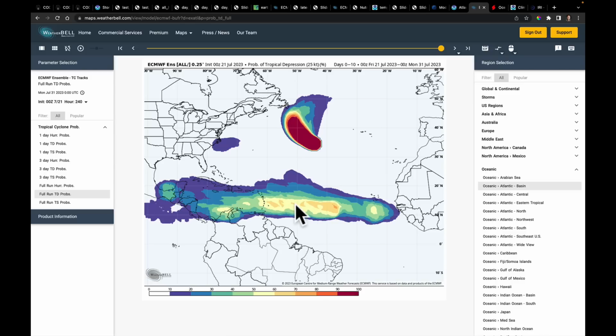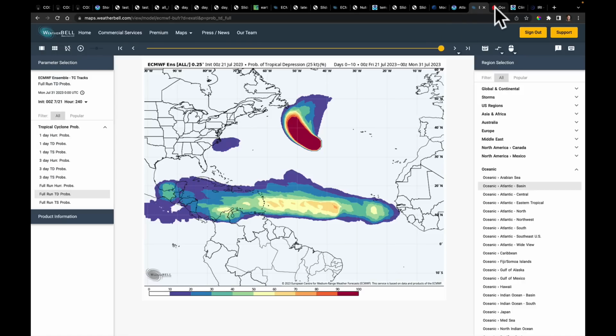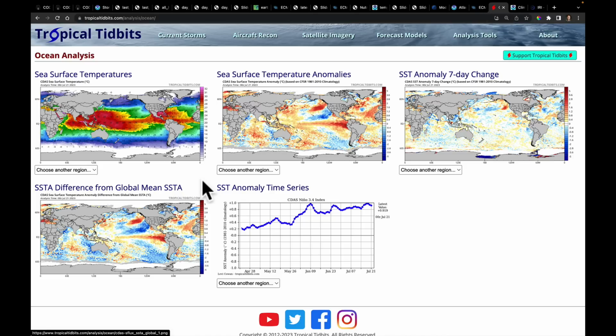So in the 50 to 70% range, and this getting into the Caribbean. Again, I'm going to make the same statement. Watch whatever comes out of here to possibly toss some of the convection into the Gulf of Mexico, because those ocean temperatures in the Gulf of Mexico are still very, very hot.